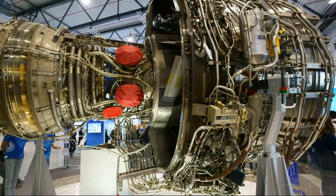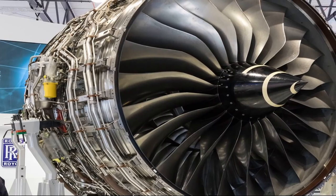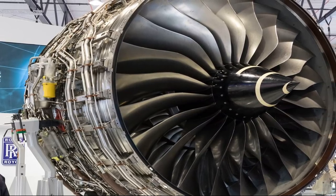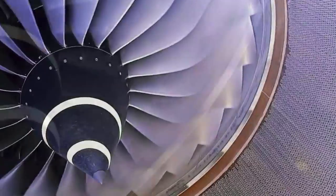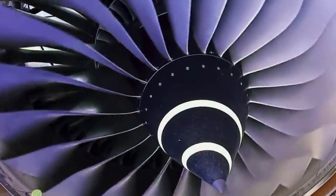The Rolls-Royce Trent XWB is a high-bypass turbofan produced by Rolls-Royce plc. The Trent XWB was selected to power exclusively the Airbus A350 XWB.